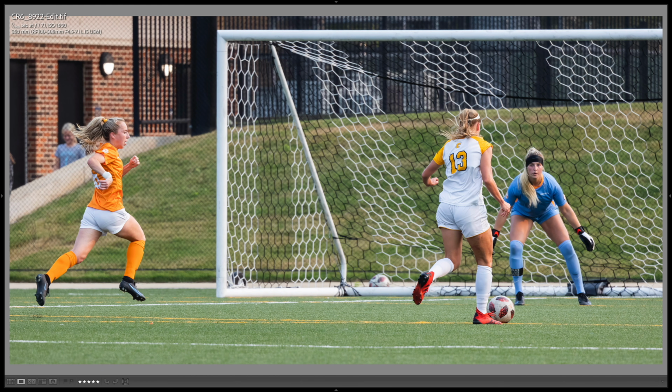Now this was almost a goal for UTC, which would have been a big deal because Tennessee had played 6 matches in a row and not been scored on. And this girl, number 13, had a fast break. She was heading down towards the goal, and you can't just kick it right in the middle. You want to put it in the corner so the keeper can't get to it, and she missed just barely on the outside, but she almost scored a goal. 500 millimeter shot because I was way on the other side of the field.